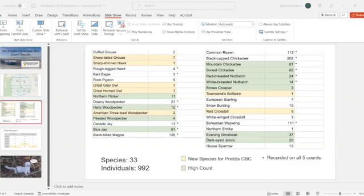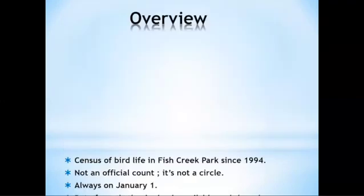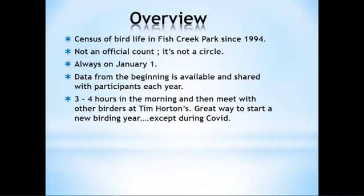All right, Gavin, with that, I'll introduce Jim Washbrook to present the Fish Creek annual count. So this is the Fish Creek Provincial Park count. It's a little bit different from some of the other counts in that it covers Fish Creek Park. It's really a census of the bird life, because it isn't a circle.